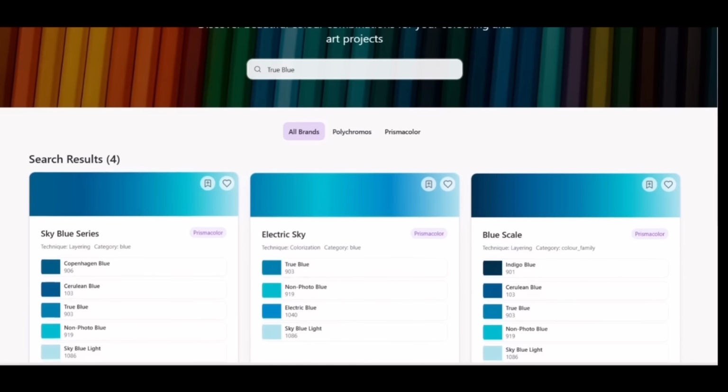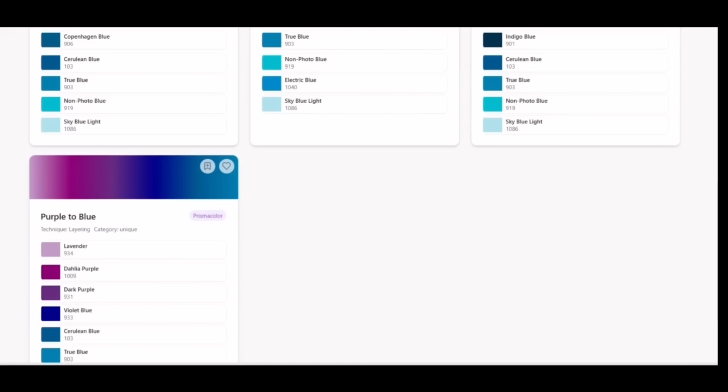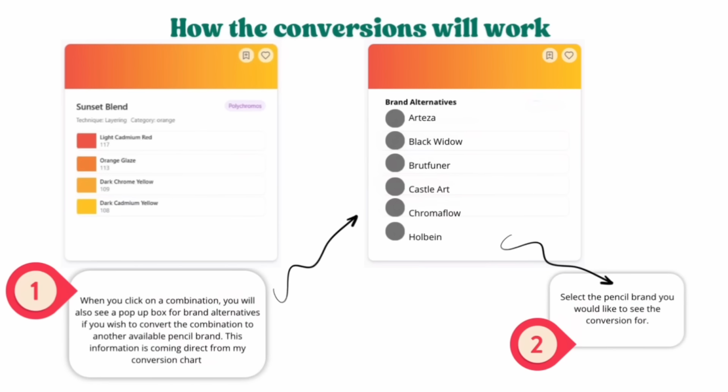Now, for the conversions. When you find a combination you like, maybe you've searched for a sunset combination and a Polychromos combination pops up that you really like. However, you don't own the Polychromos pencils. So what you do, you can click on the combination and it will bring up a pop-up showing all the brands from my conversion chart.